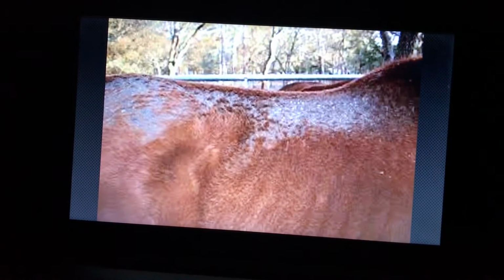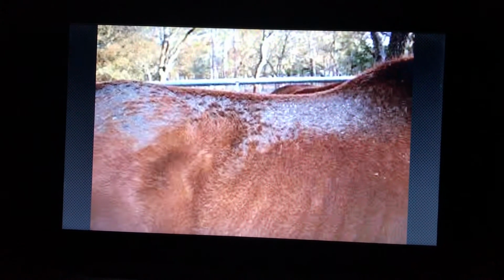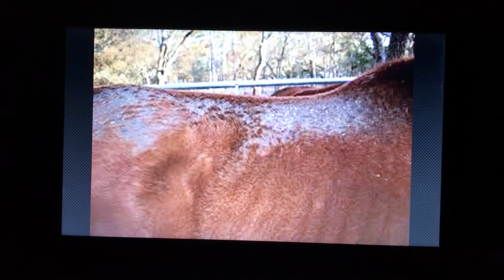Another one that may be managed at home, although this is a fairly advanced case, is a condition called rain rot. So it's an infection. It's actually a very contagious infection. As you can see, that's causing hair loss in raised clumpy patches along this horse's back. Home remedy, tried and true. I've had experience with it, and that's actually to use mouthwash 50-50 mixed with water and just sprayed over the area.